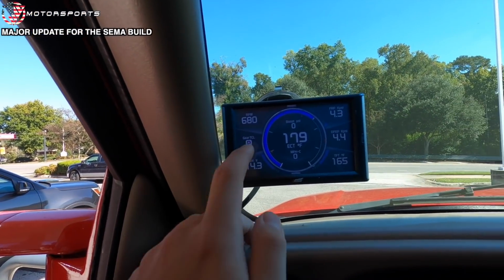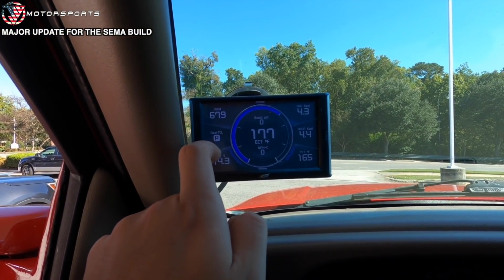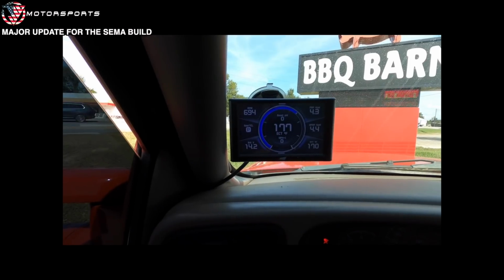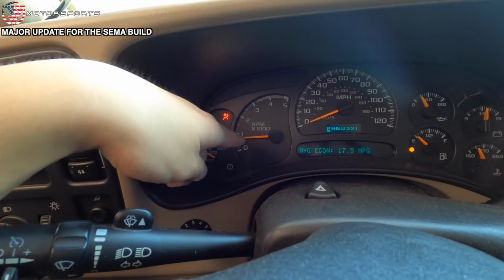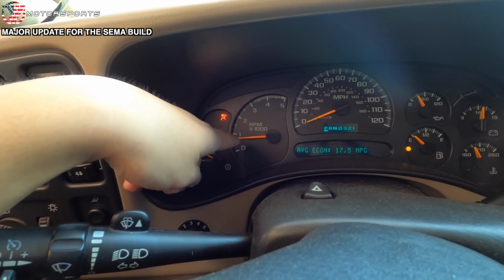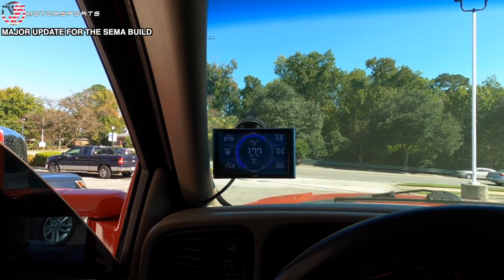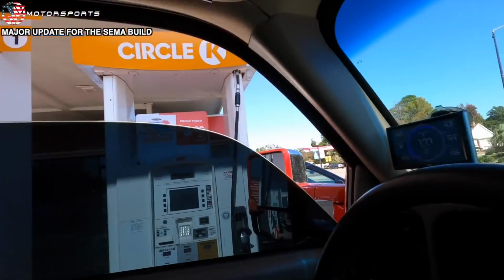So that used to jump up to 700, used to bounce around 680 to 690. It was very visible on the cluster here. You will see the needle jump up and down intermittently. Now it stays around 680. I have not seen it jump to 700 since. So full tank of fuel with this Diesel Extreme, it works.